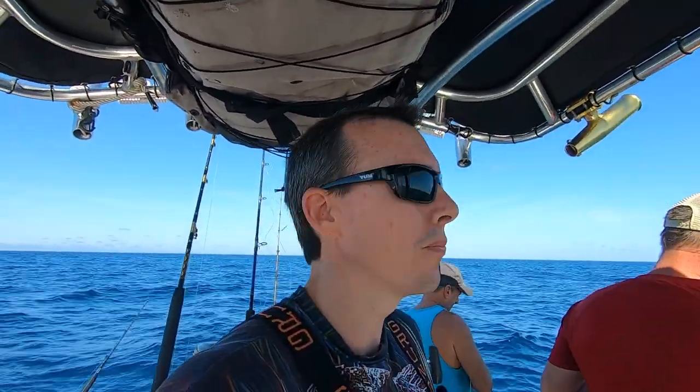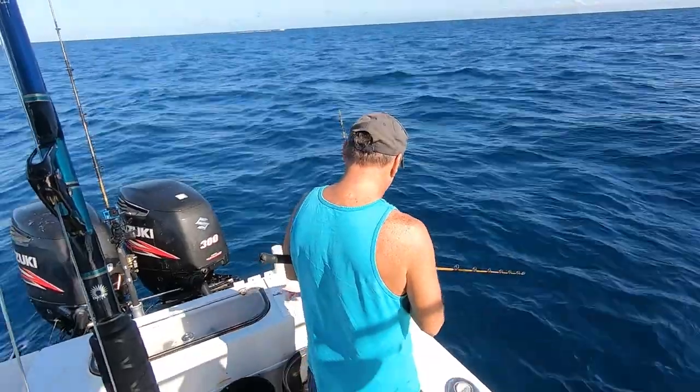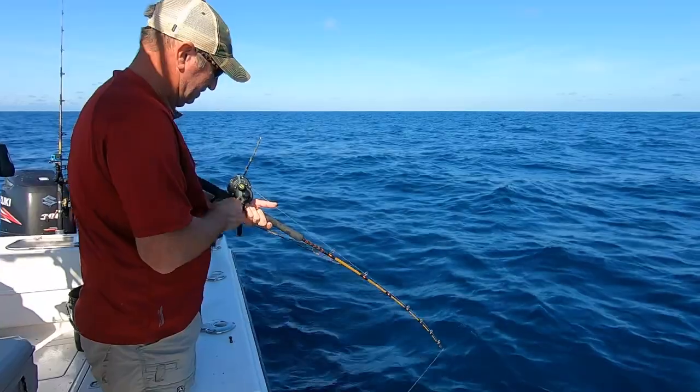Hey guys, trolling's been a little slow. We're going to drop down on the bottom, see if we can catch some triggers or vermilion or grouper or something like that. Seems like it takes you about 3 days to get down there, don't it? Yeah. You should be right about on them. We should drift right over them. Looks like they're marking pretty good. So hopefully we'll get something.